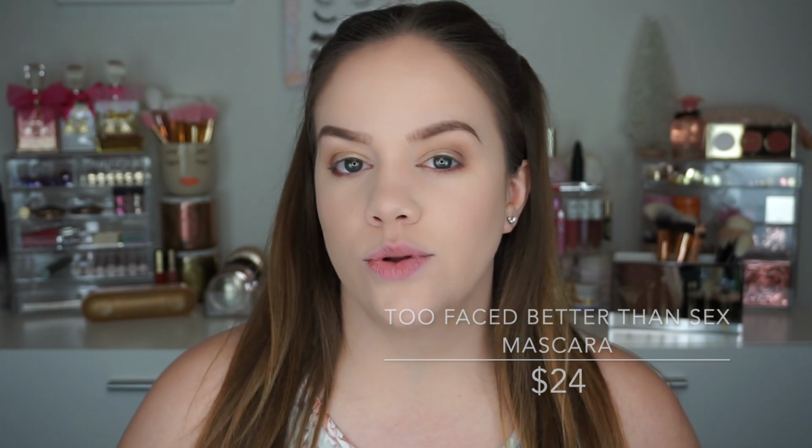I do think it's really cool that they incorporated Too Faced into Boxycharm because it's such a big brand. I do like this mascara. I think everybody loves it, so I'm not going to spend too much time talking about it. It is 24 bucks. You can pick it up at Sephora, Ulta, Too Faced, just about everywhere, and it is one of the best sellers.